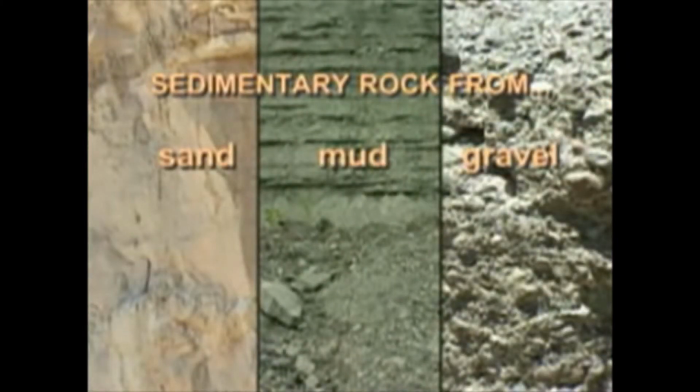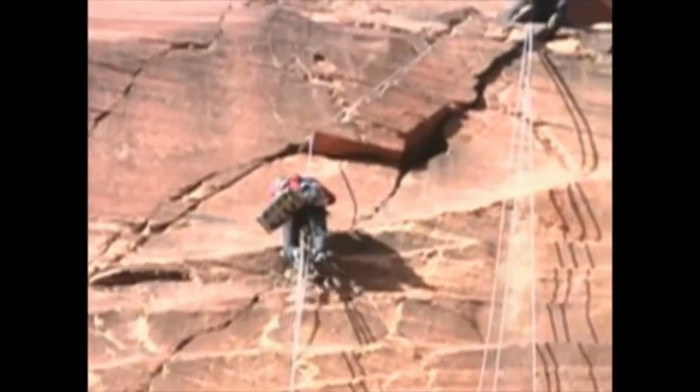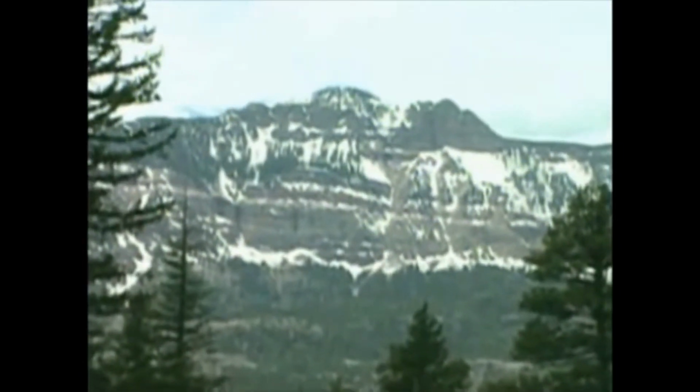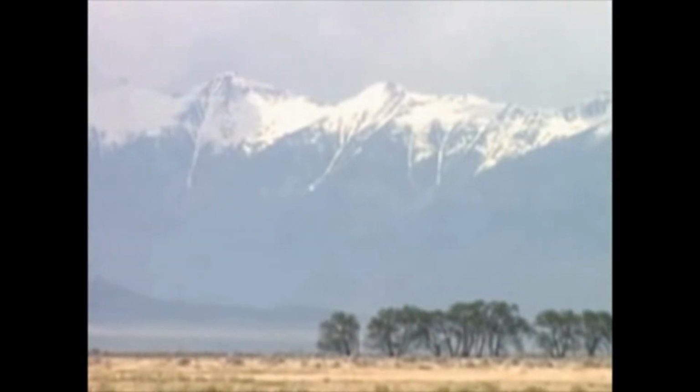Either way, what was once sand, mud, or gravel becomes sedimentary rock. Depending on how it formed, sedimentary rock may be quite hard, or rather, weak and crumbly. Sedimentary rock may not stay forever where it settled. Strong forces within Earth sometimes push rock from the bottom of a valley or an ocean into spectacular peaks along mountain chains.